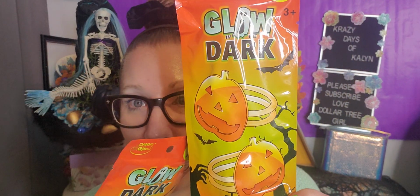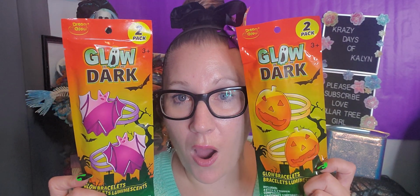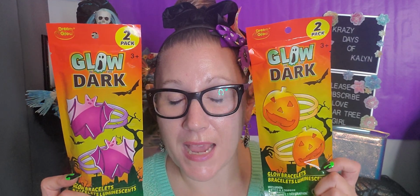So this will be very visible while your child is running up and down to grab their candy. And then this one has the pumpkins, the jack-o'-lanterns, and that will glow orange. So I think that those are fantastic. They did have some other options as well to pick up, but these two were definitely my favorite, so I grabbed these, and we will probably just rock them and have fun with them, and just like a night of Halloweening outside under the black light, getting dressed up.